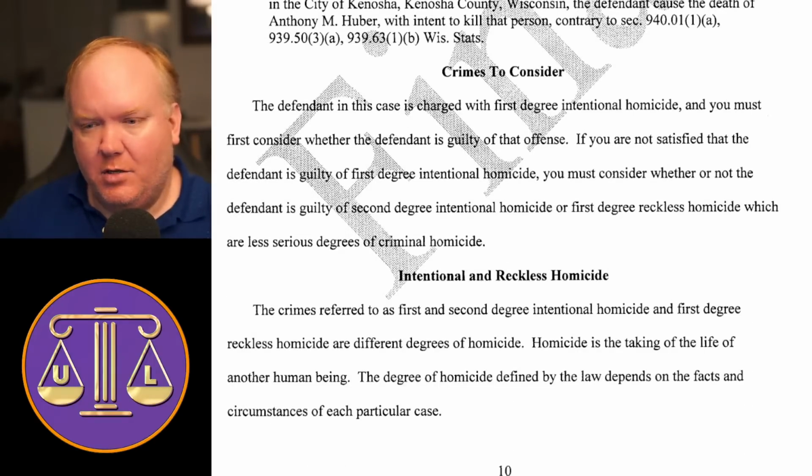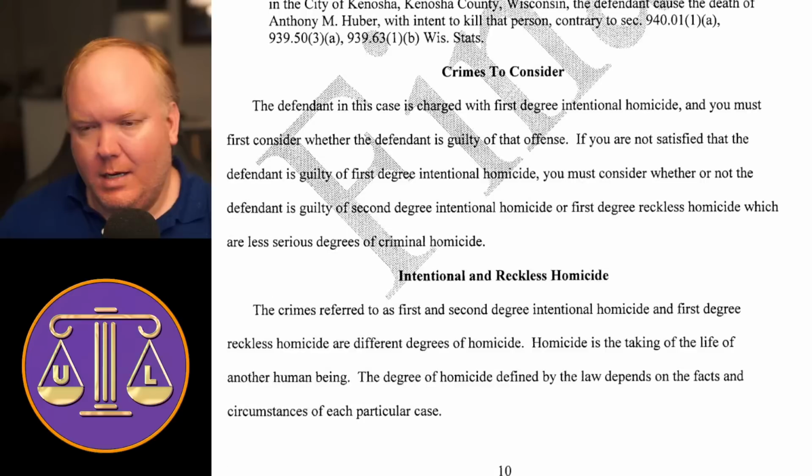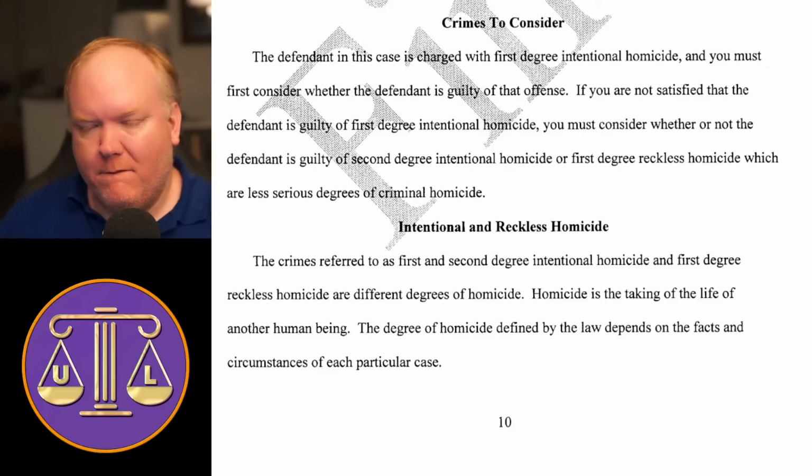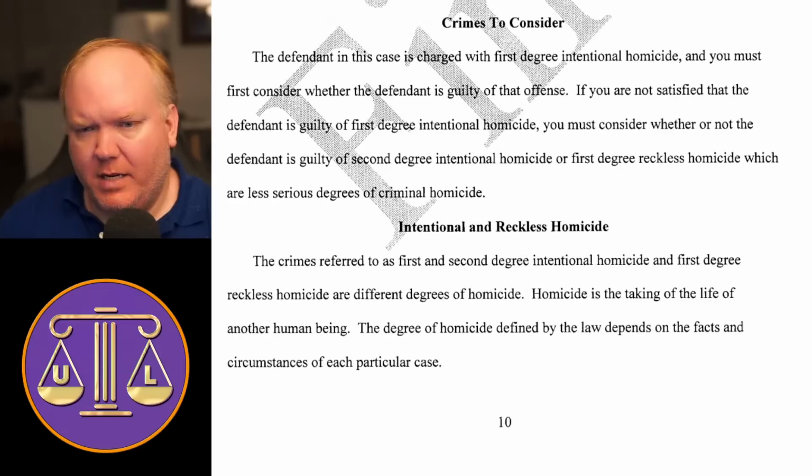And now we get into these intentional homicides. I'm not quite sure again why Rosenbaum is reckless and these are intentional. But okay, we're going to charge him with intentional for Huber, but reckless for Rosenbaum. Seems like a strange thing to me.